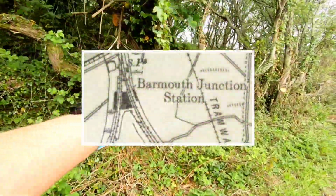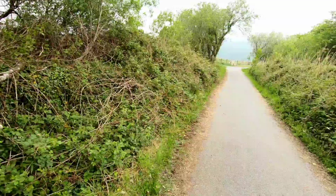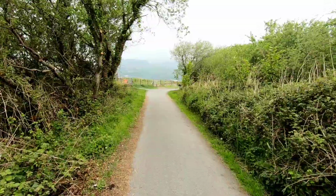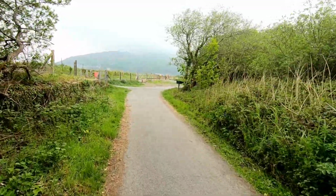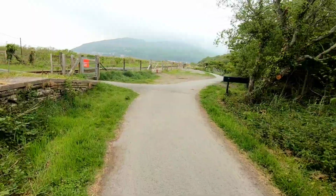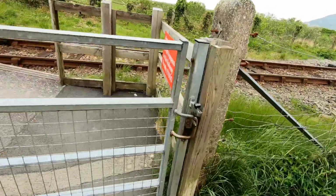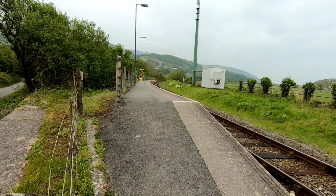We've still got the platform still coming all the way down here. Still not seeing anything on the right hand side though. We can see live railway line there. That's your Cambrian coastline into Barmouth. It's a bit misty over there today. And here's the platform edge. As you can see, if I just fetch you through this gate briefly, you'll see there's the other platform going off in that direction.